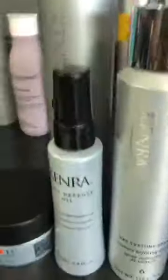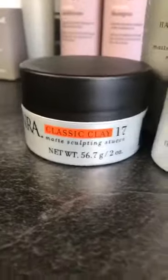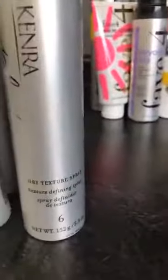And then we have a ton of Kenra products. Right here there's only a couple because the rest are on the girls' station because they're so excited to use them. So this is the Classic Clay Matte Sculpting Daily Defense Oil, and then we have a dry texture spray and a high def hairspray that has this matte finish.